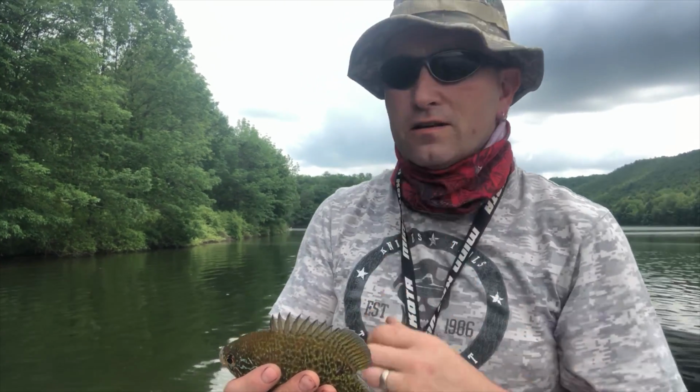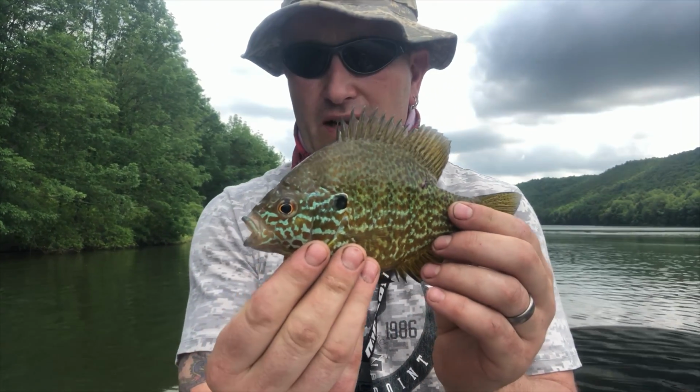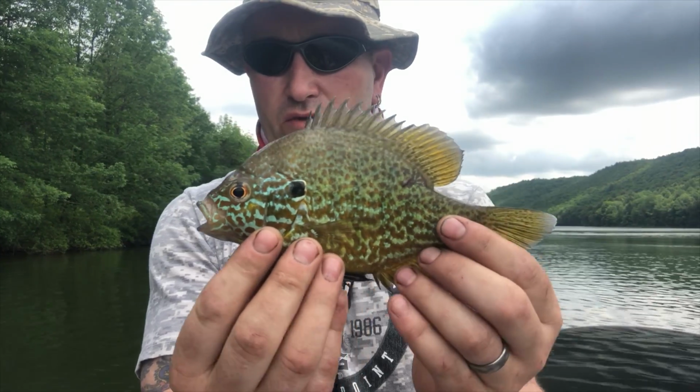This is a shellcracker. Look at the colors on that. Beautiful, like a rainbow.